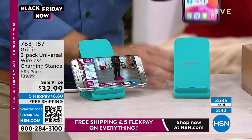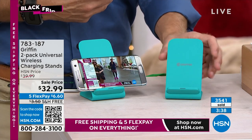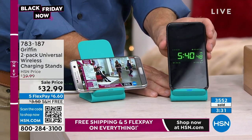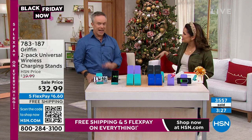And this whole weekend is our Black Friday Now weekend. Quite literally means we have started Black Friday early. Forget waiting to the last minute. Forget trying to load your cart and right at midnight on Black Friday hit checkout and then all of a sudden it's sold out. Well, stop waiting in line. Don't do any of that.